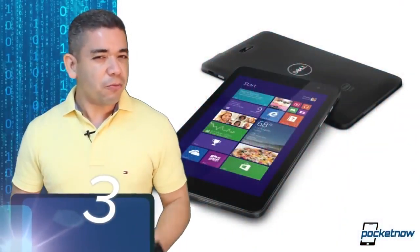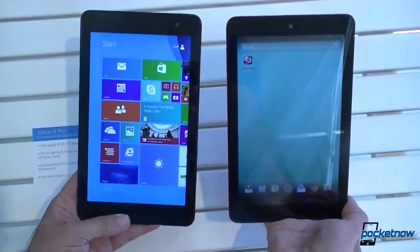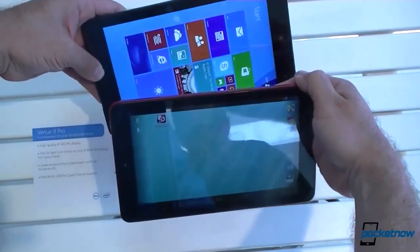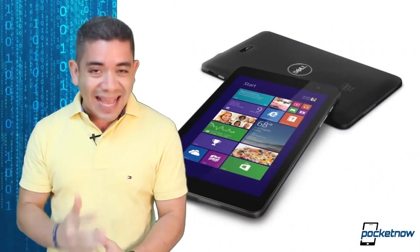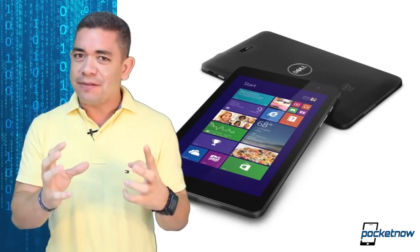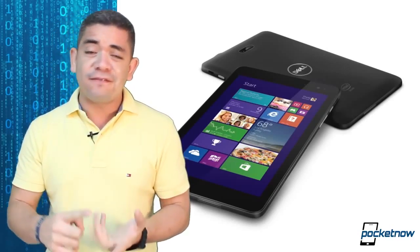Number 3 are some Windows tablets, and specifically the Dell Venue tablet lineup. Right now you can get a Dell Venue 8 Pro for $250. And what makes this tablet special is that you're not buying a Surface RT or a Surface 2 or whatever. You're buying a full-fledged Windows 8 tablet, meaning the full Windows 8 running on this tablet for $250. It's very portable, it's actually very beautiful, and it's very powerful and very capable.